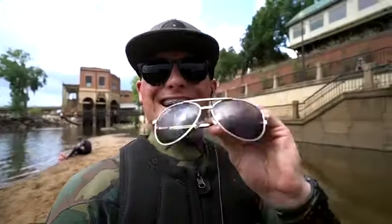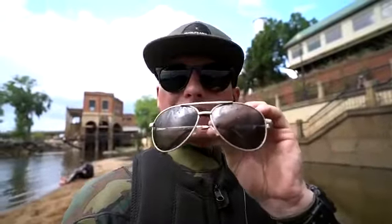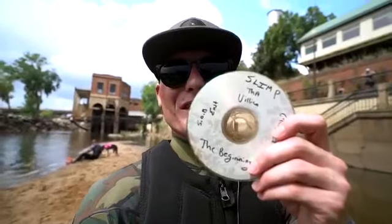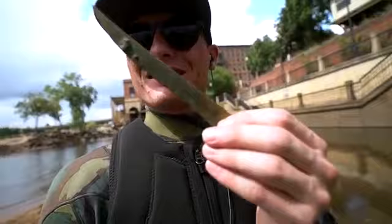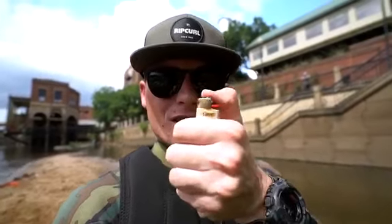But found a pair of these. And these are the last pair of sunglasses I found on that dive. These don't look too far gone. There's not really any big scratches, so I could definitely reuse these ones. Found a mixtape. Found another potential murder weapon out here. This is a broken knife. I rarely find jewelry out here, but I found someone's earring. That's kind of cool. Found a lighter. I don't know if it works anymore.